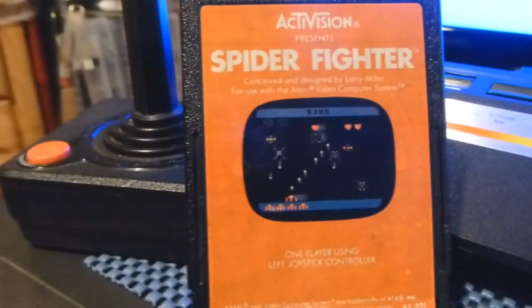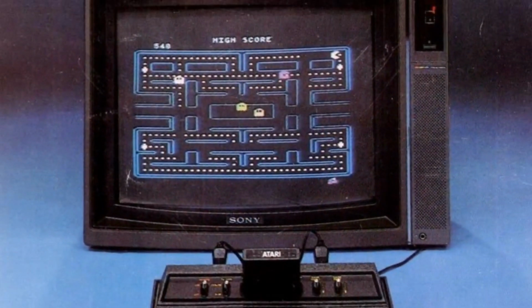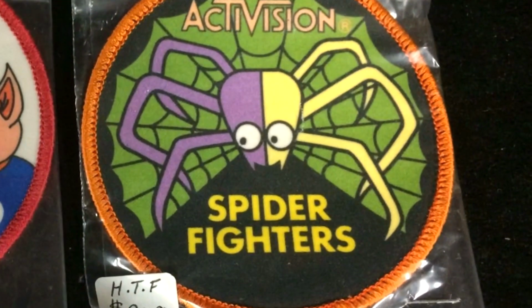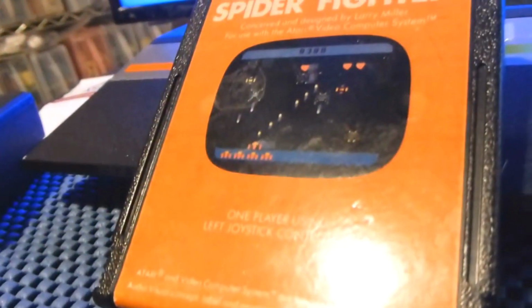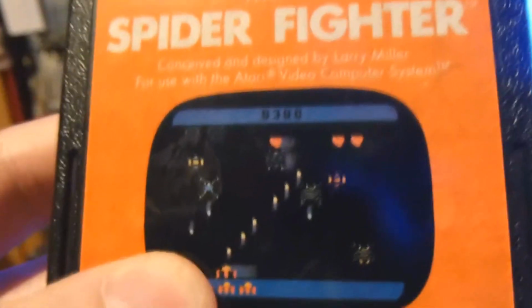Now, in Spider Fighter, if you hit 10,000 points, you have the option of snapping a screenshot of your television and mailing it into Activision so you can actually get a Spider Fighter patch. Much like Chopper Command and other Activision games, you can win patches and various other prizes. It's bragging rights. So, the question is, can I hit 10,000 points in Spider Fighter? Let's find out.